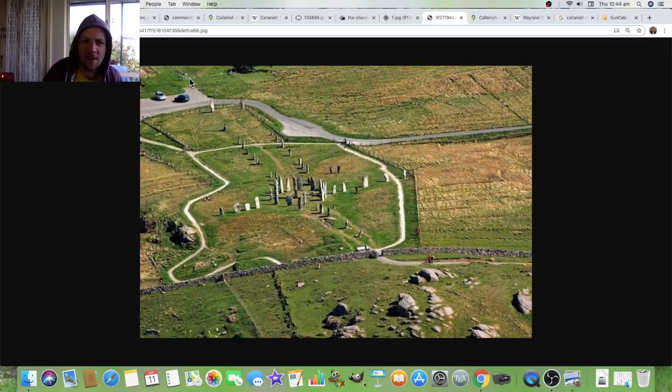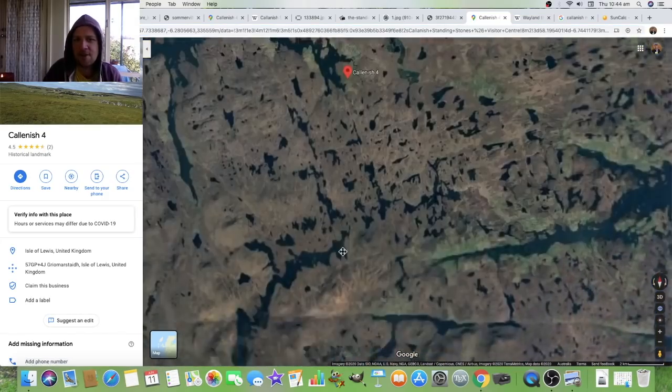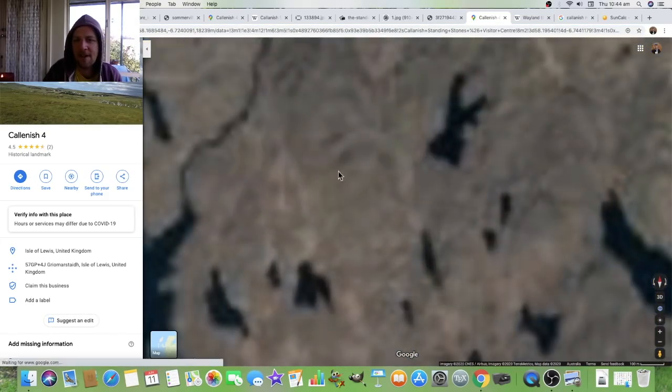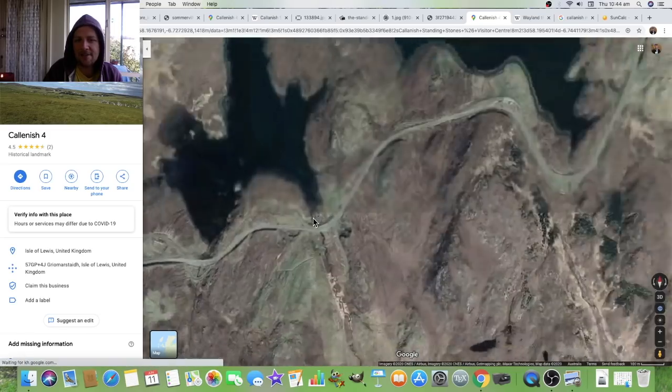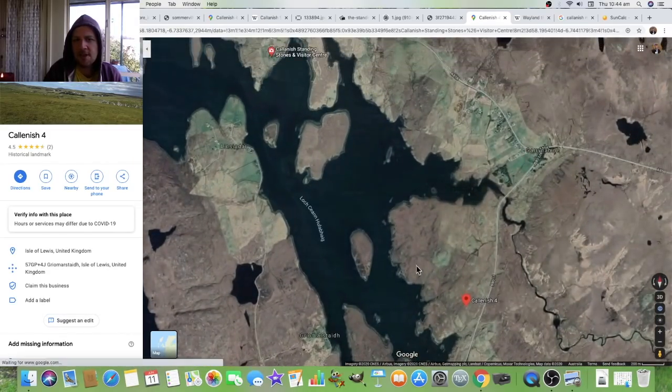So we see there's a north-south processional coming through, and it continues. The Druids would have walked right through. So let's show what the Druids would have been doing. So we're going to zoom in. And there's a huge amount of information here as soon as we look at the satellite map. It's just absolutely incredible. Let's have a look at the Callanish. So the Callanishes are all around here.